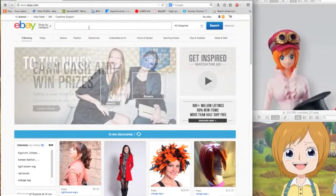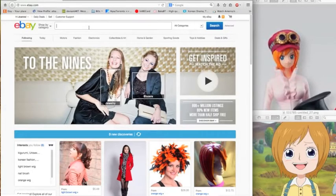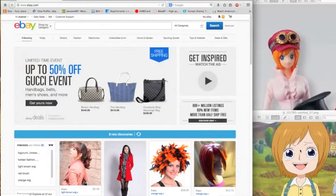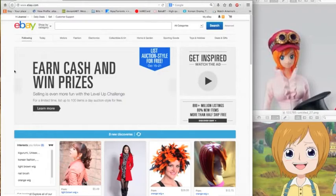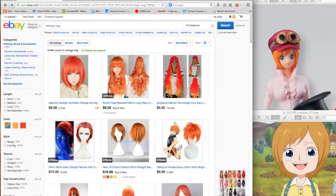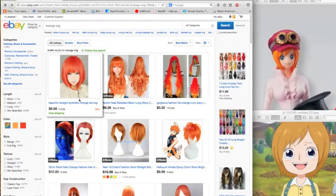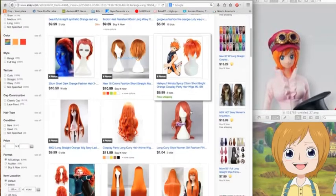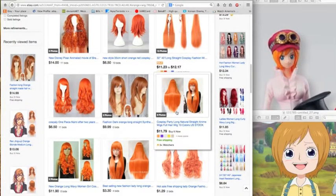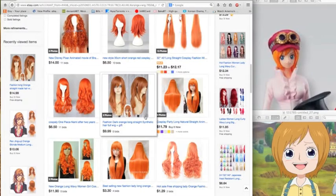Usually, you can type in brownish oranges, all that, but then you probably won't get any result or much result from it. So what I usually do is go towards the hue of orange. So I decided to just look up orange wigs. It won't filter through a lot, but it'll give you a lot of variety. So you get almost every single tone there is to orange. You just have to scroll through them, compare between the two and see what color you like. But that's what I usually do.